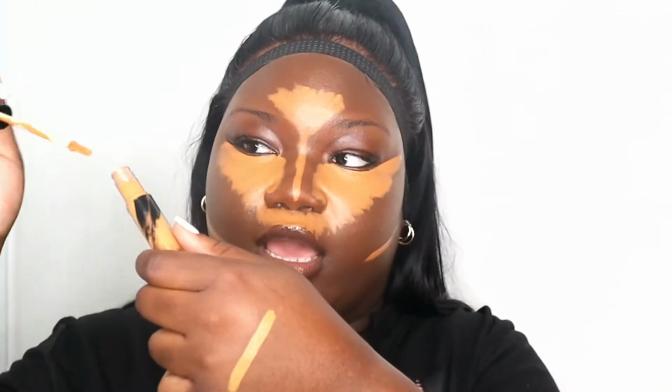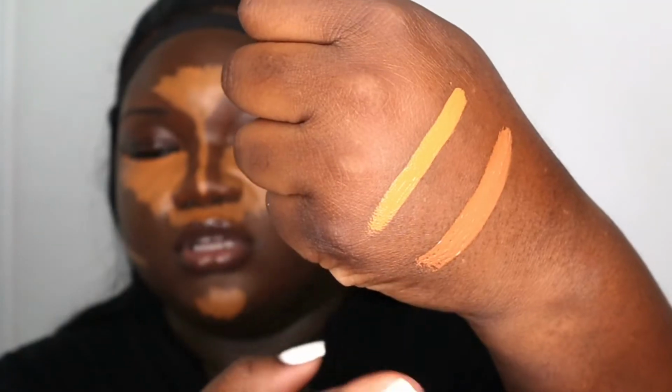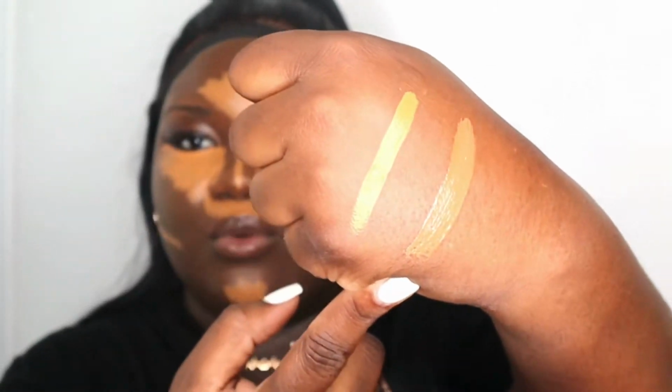I'll swatch both of them for you guys so you can see. This one here is the one that I recently purchased for this video. I'm gonna put the shade that I bought a while ago. This one is a lot more golden. Will definitely give you some brightening under this one. Kind of looks like it has a little bit of neutral in it, but on my skin, I don't know, I didn't really like it.